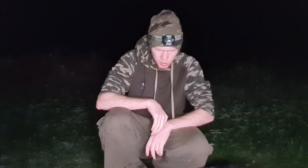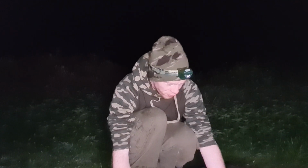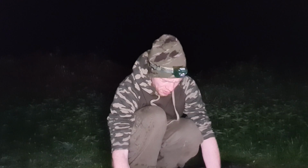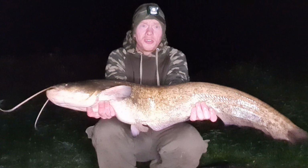So it's coming up to 3 or 4 in the morning, I can't remember what the time is, and the left hand rod, which we just underarm cast out there again with the spicy sausage, has gone off, and we've got ourselves a catfish. Now it's not the biggest catfish in the lake, but it's not a bad one. I'm not going to weigh it, but it's quite a nice one.